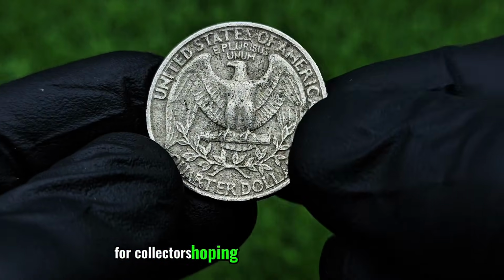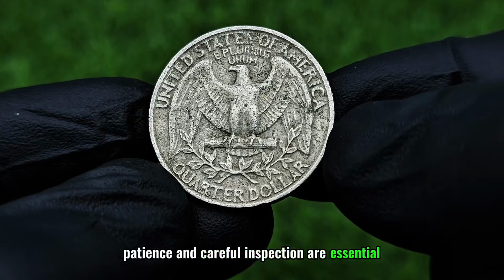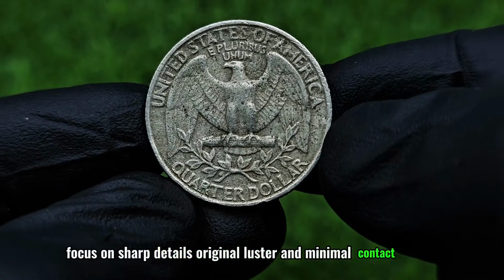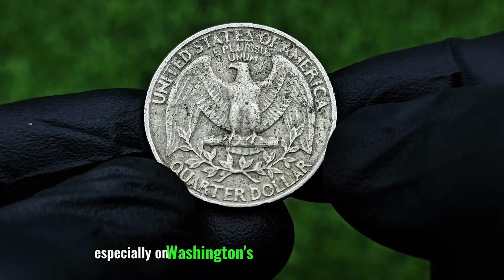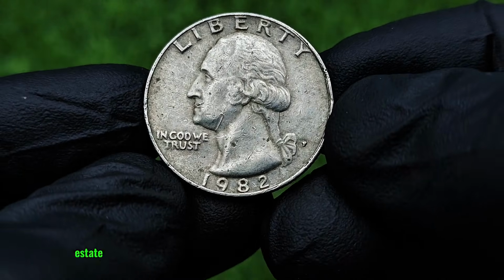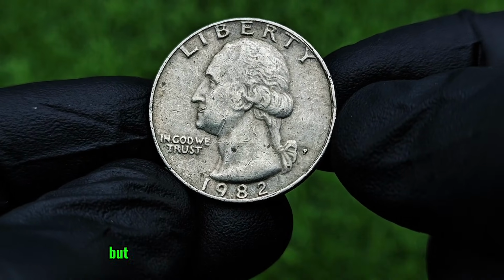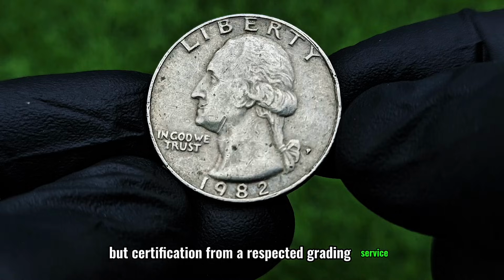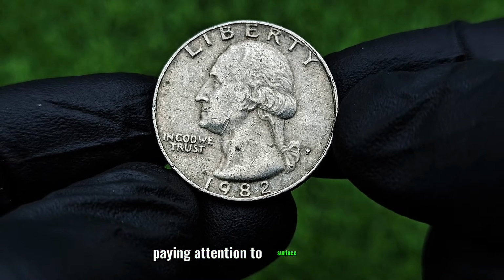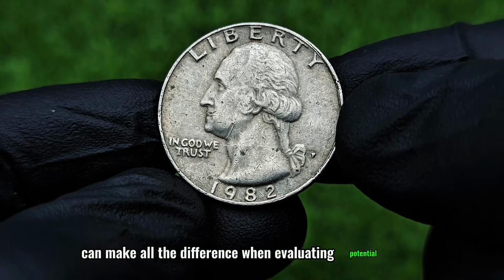For collectors hoping to find or acquire this coin, patience and careful inspection are essential. Focus on sharp details, original luster, and minimal contact marks, especially on Washington's cheek and the eagle's wings. Coins pulled from old rolls, estate collections, or long-held jars can sometimes surprise you, but certification from a respected grading service is highly recommended for higher-end examples. Paying attention to surface quality and strike strength can make all the difference when evaluating potential value.